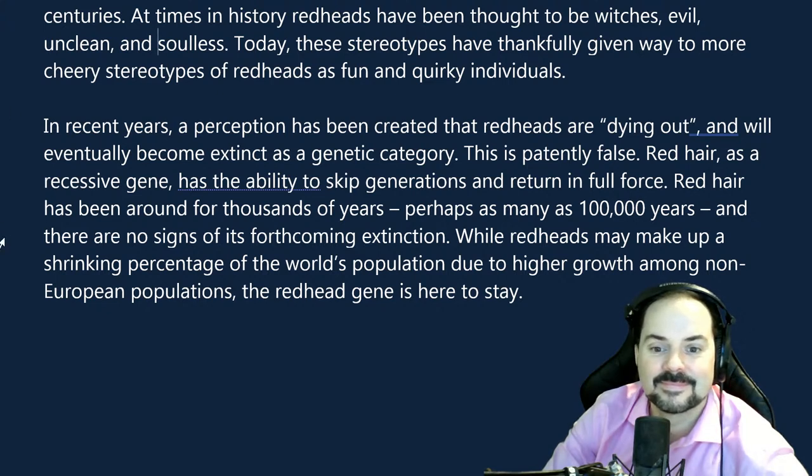While redheads make up a shrinking percentage of the world's population due to higher growth among non-European populations, the redhead's gene is here to stay.